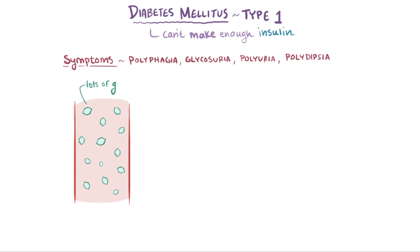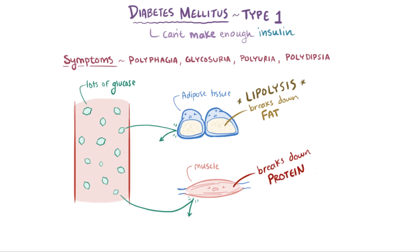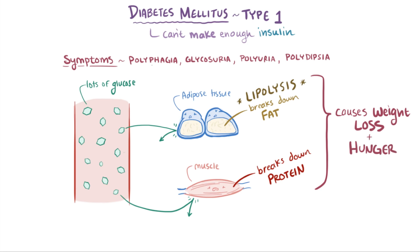Even though there's a lot of glucose in the blood, it can't get into the cells, which leaves cells starved for energy. So in response, adipose tissue starts breaking down fat, called lipolysis, and muscle tissue starts breaking down proteins, both of which result in weight loss for someone with uncontrolled diabetes. This catabolic state leaves people feeling hungry, also known as polyphagia. Phagia means eating, and poly means a lot.